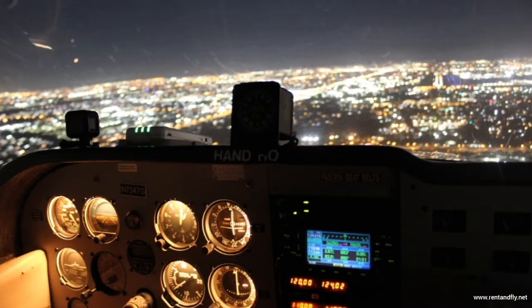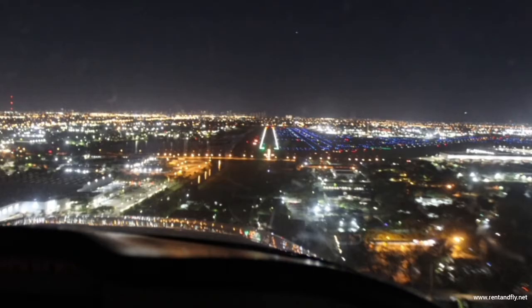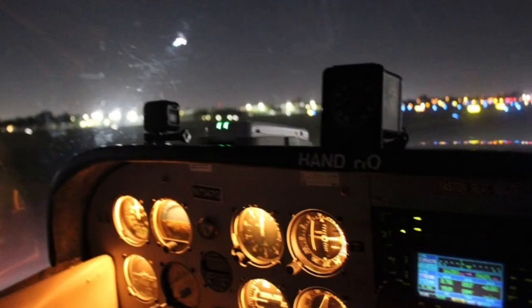The sun had gone down by the time we got back to Miami, but it was so much fun. I had a lot of fun with these guys today.